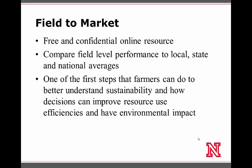You can compare field level performance on your field where the challenge plot is located to local, state, and national averages. This is really one of the first steps that a farmer can do to better understand sustainability of raising food on that field, how your decisions can improve resource use efficiencies, and environmental impacts on producing that food.